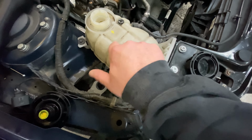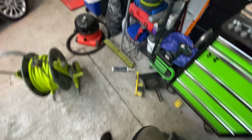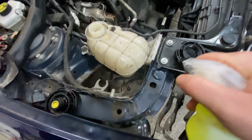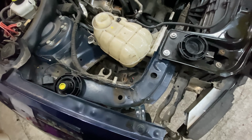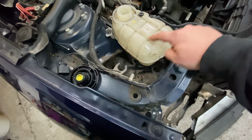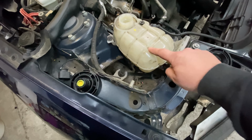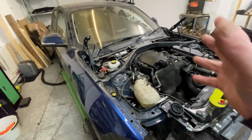I just want to clean this up. Get some spray, some G101. I've knocked some up, look. So I'll put a little bit at the bottom. And yeah, I'll be using that from now on. So there we go, some G101. Anyway, so that's the bonnet off as well.